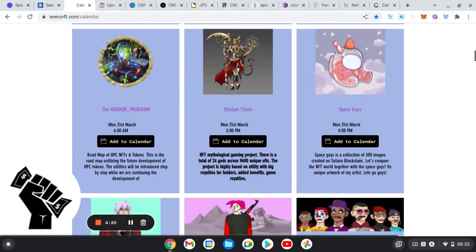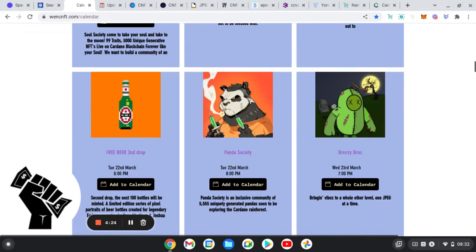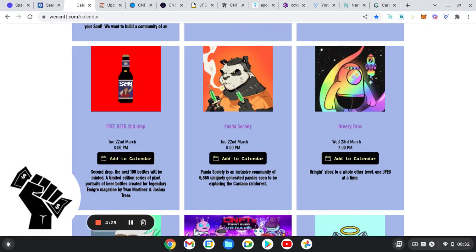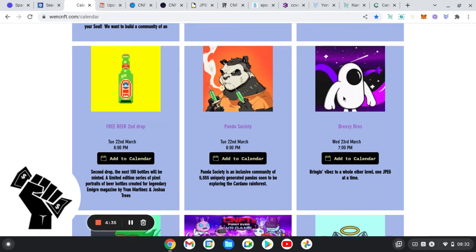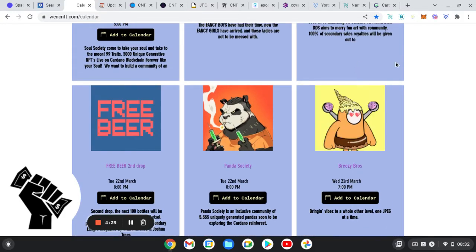I don't know why that's on here, because that's a Solana project. But as you can see, this is a great site to use, because you can just see all the art from the get-go. Anything you're quite bullish on, like I'm quite bullish on Breezy Bros. I like the art style. It looks very colourful.